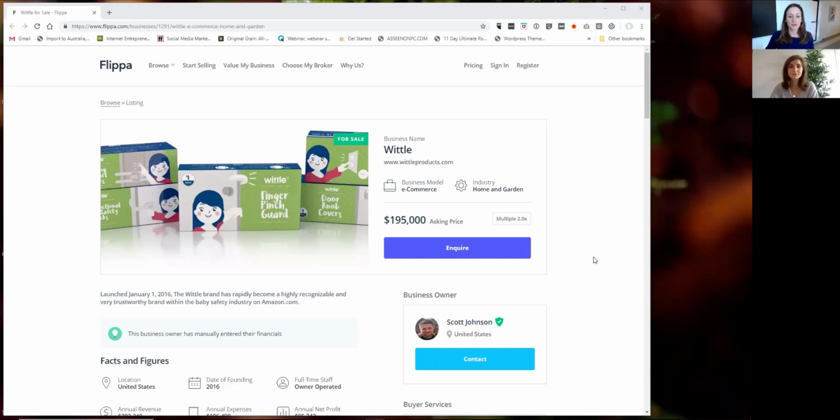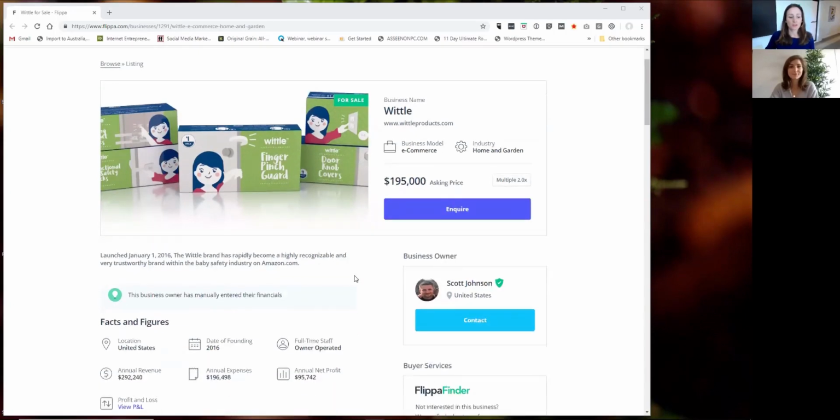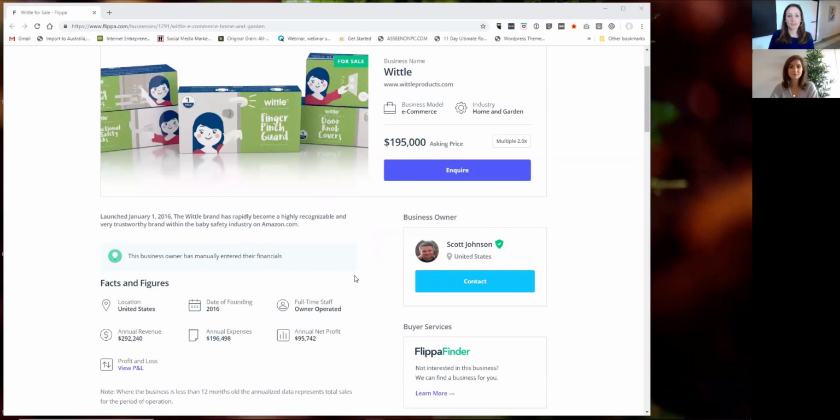So this is the listing on Flipper. So what are the numbers on this one? Yep. So the asking price on it is 195,000, and it's currently generating annual net profits of almost 96,000. Which means that it's got a profit multiple of 2.0. So it's a profitable business.